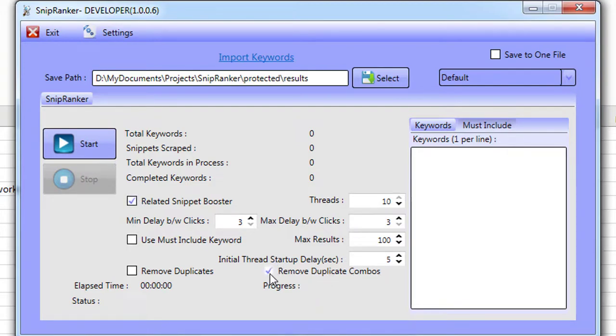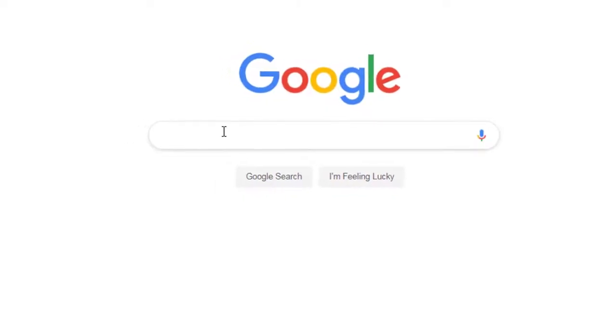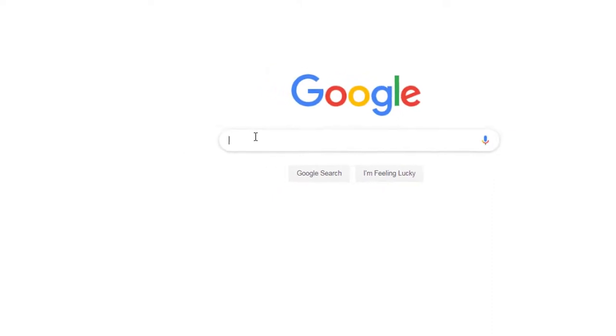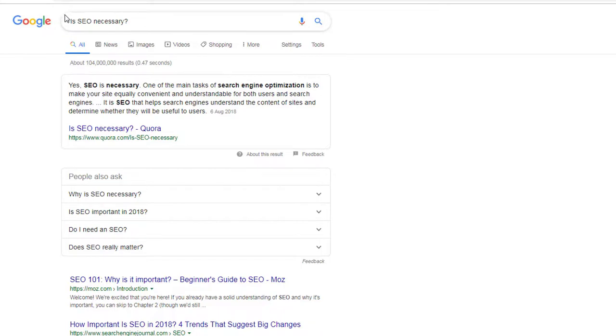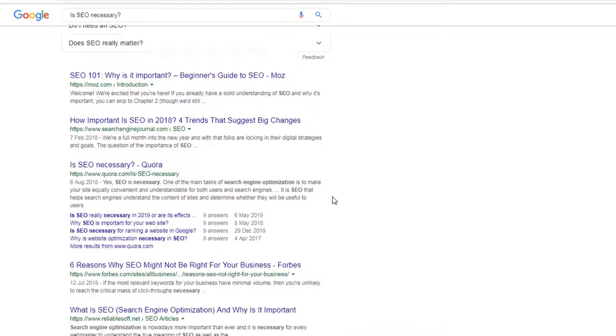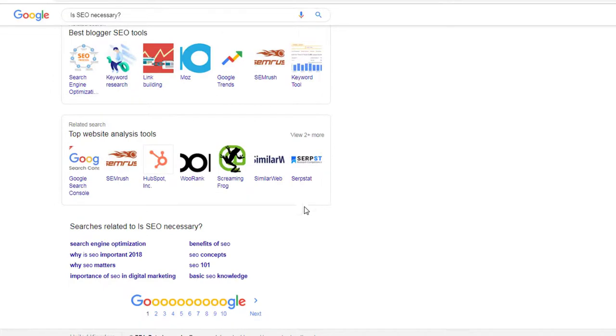Let's take a look at the Related Snippet Booster first. The Related Snippet Booster uses Google to force even more featured snippets that are related to your keyword and niche. It works in the following way. SnipRanker will do a search inside of Google for your keyword, exposing and revealing featured snippets just like your current version. But with the Related Booster activated, SnipRanker will scrape every related query provided by Google.